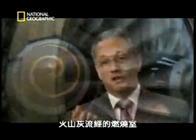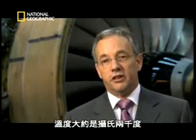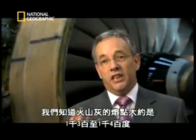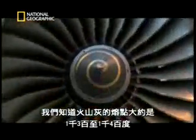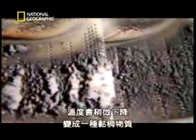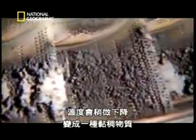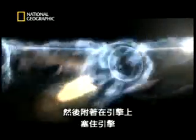The temperature in the combustion chamber where this ash was flowing through is around 2,000 degrees centigrade. And so the volcanic ash, we know, melts at about 1,300, 1,400 degrees. But when the liquid ash reached deeper into the engine, it cooled slightly, turning into a sticky, molten goo. It attached itself to the engine and began choking it.